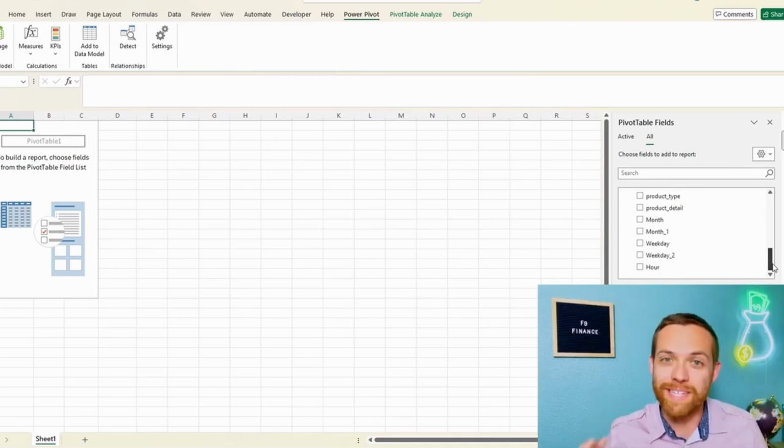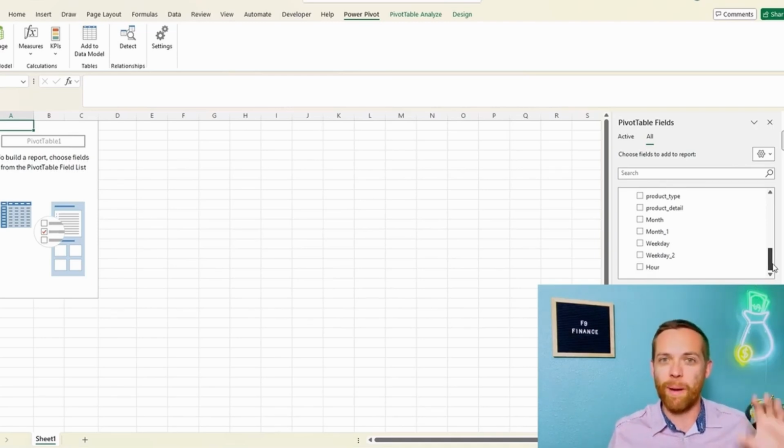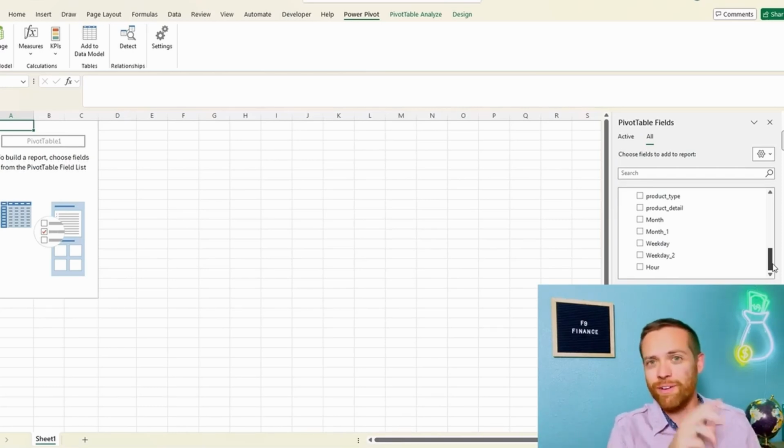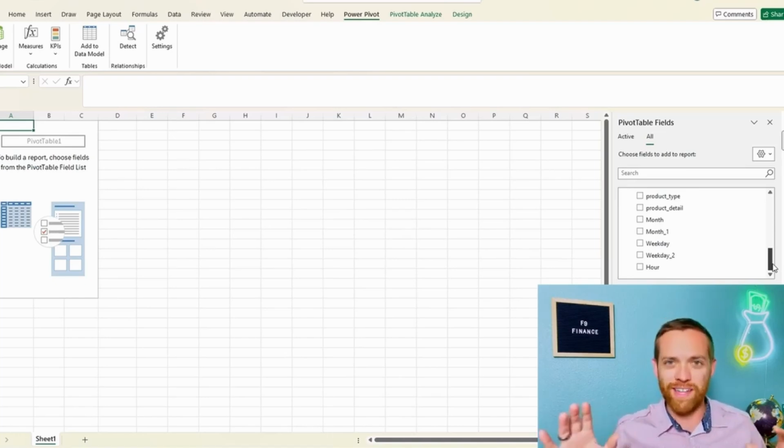But what we're still missing is revenue, because we've got our prices in one place and our transaction quantity in another. So this is where we're going to use a DAX formula to bring that all together in one place without having to do any calculations straight in our Excel workbook. This is when you can say goodbye to things like VLOOKUP, XLOOKUP, SUMIFs, all that stuff you can do right in Power Pivot.